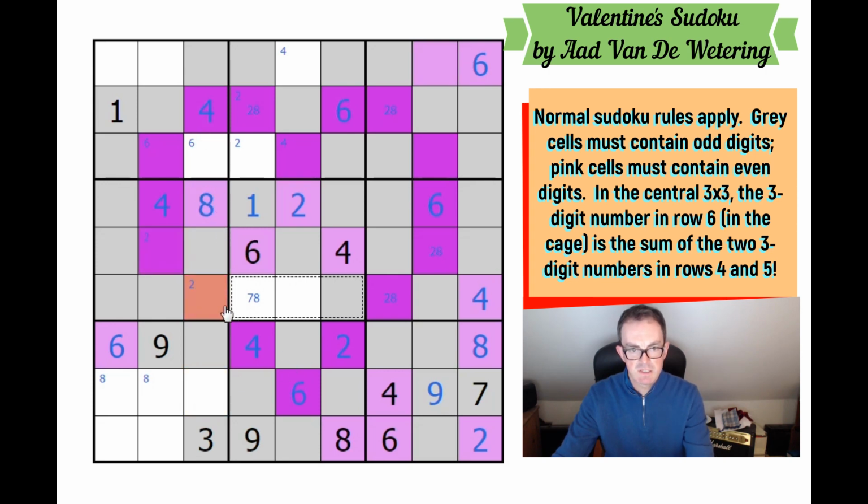This is a 2-6 pair now, so again we can resolve that. We get a 6 and a 2, and that puts a 6 into that square. This is a 2 now. Oops. 2, 8. So this is an 8. This is a 2. Goodness me, we're starting to make excellent progress.